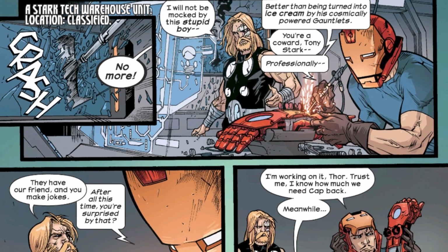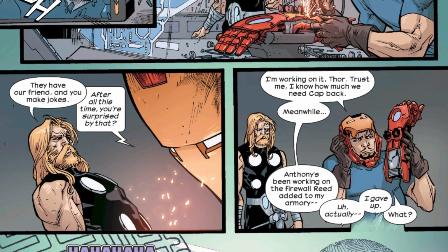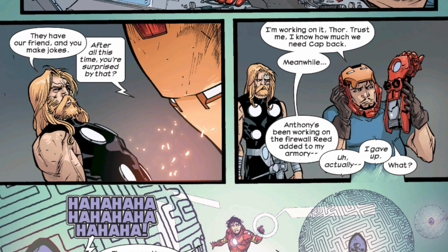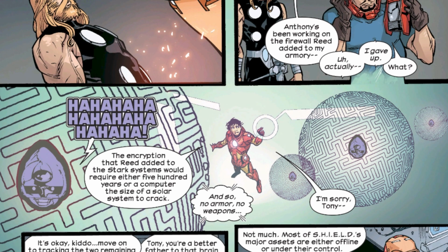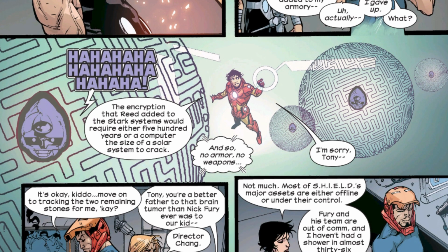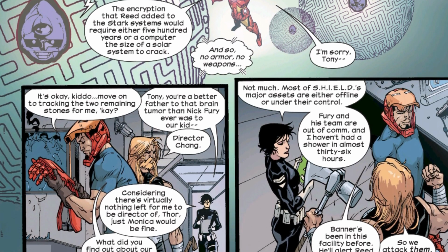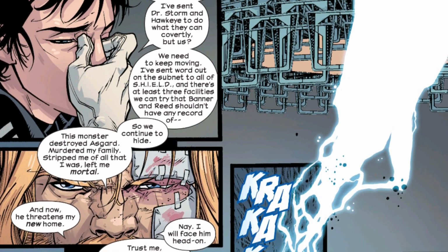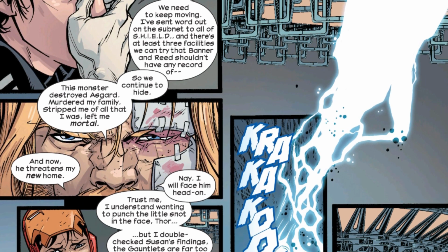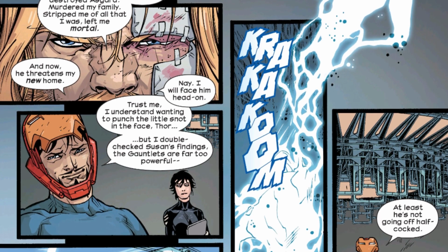Getting back to the Ultimates, we see that they have gone to one of Tony Stark's hidden warehouses, but they are trying to find a way to come back and beat the Dark Ultimates. The problem is that Reed Richards has made it hard for Tony Stark to get back any of his armors and make any move with technology. So with them being cornered, you have Thor, of course, think that they should go back and fight.